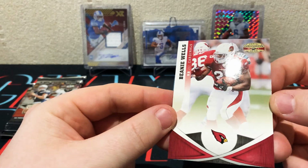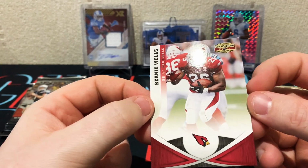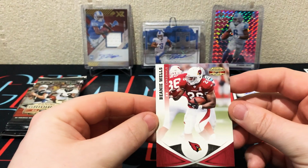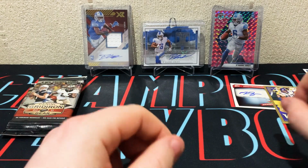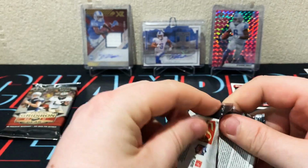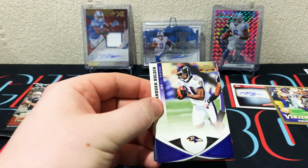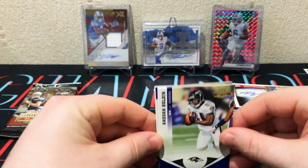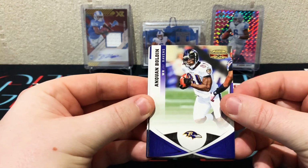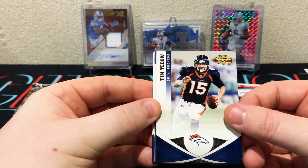Quite like the design of these. Pretty basic, but nice and clean. Not too much going on. So look, we've got Anquan Boldin for the Ravens. Tim Tebow for the Broncos.